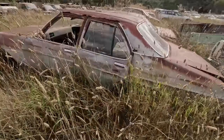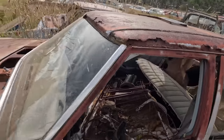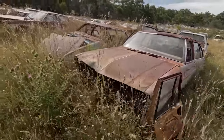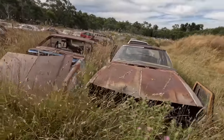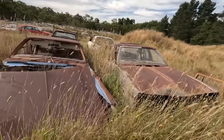Love the patina in this one. Not so much the roof. I'll guarantee you though, that car came here like that, because that's not consistent with some of this stuff that's been here for 40 years to be rusted like that. Mate, oh, that had a vinyl roof. You can see the seams of it. That's why that's rusted out so bad.